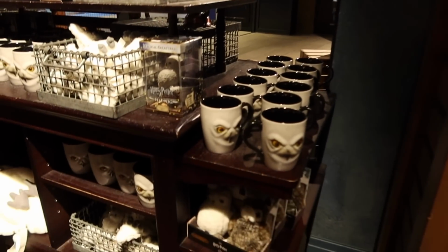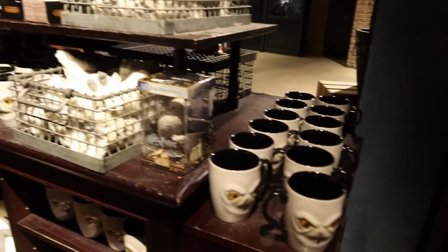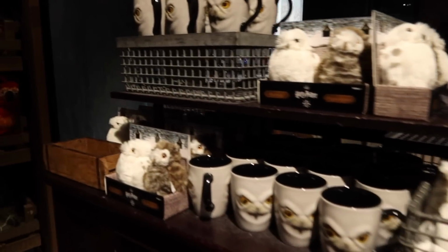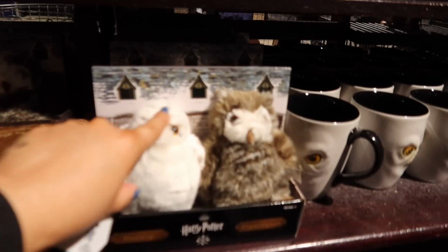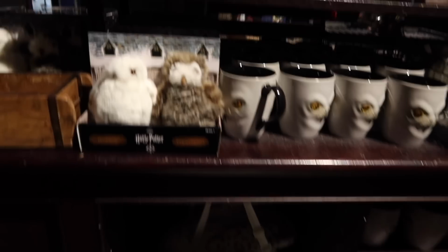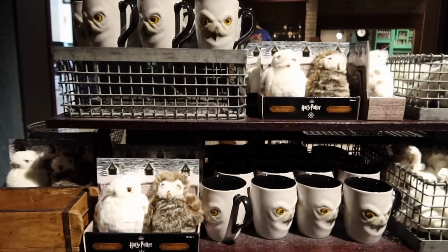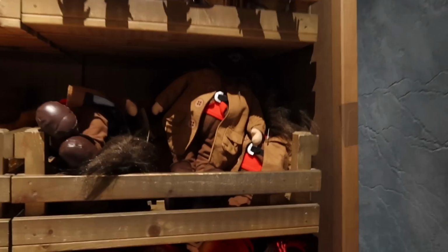And then we've got the Hedwig section with Pigwidgeon, I think, there. We've got more Hedwig, little tiny Hedwigs. Pigwidgeon and Hedwig, look. They became friends, didn't they? Oh, they're so cute. I've got a Pigwidgeon from Loot Crate when I used to get Loot Crate all the time. They've got more beautiful plushies. Look at Hagrid.